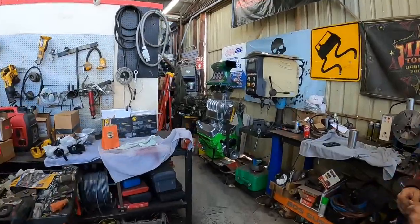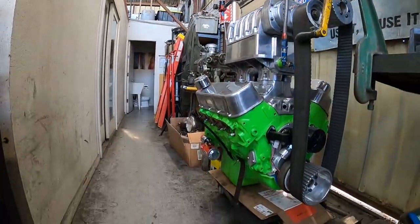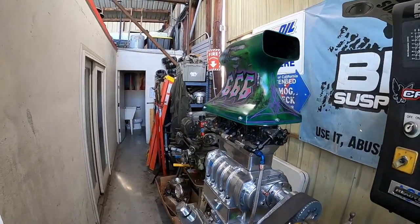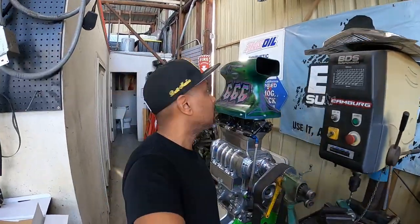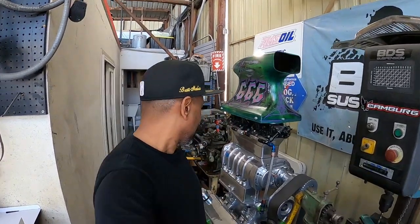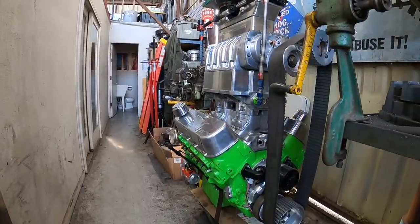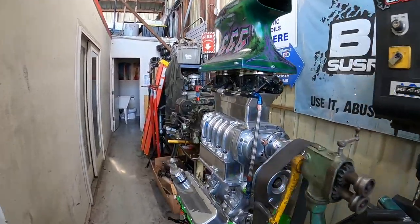Oh man, y'all, take a look at this engine. This thing's taller than I am. Take a look at that. Holy cow, look at this. Just so y'all can see how big this engine is. My goodness. This thing is nuts. I like this. This is dope though.